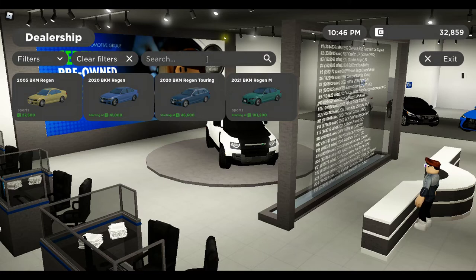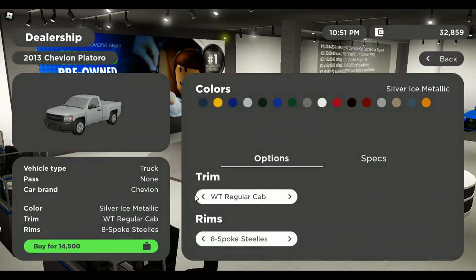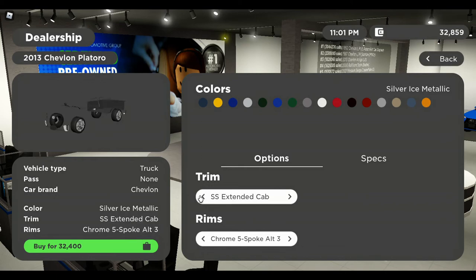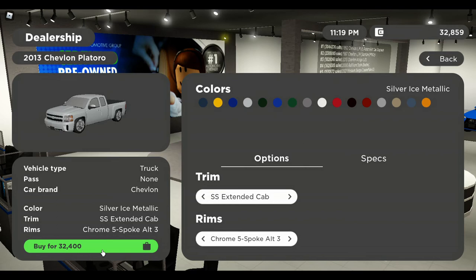And we have our last car, which is the Chevron Plateau. Yeah, it's this one. Yep. So these are useless, slow ones, normal. But the one we need is the SS regular cab. We can get the one door version. We can get the SS crew cab, which is a two door version, and we can get the SS extended cab, which has this look. I like this one. So we have all of these colors. Damn, that's a lot of colors. And I think this wheel is more sporty because all the others are like the normal pickup style wheels. But yeah, I think I'll go with this wheel. And the top speed is 164, rear wheel drive, 6-seater. I don't know how you're going to fit 6 people in there, but okay. And it costs 32,000, and if we get more doors, it's more money.